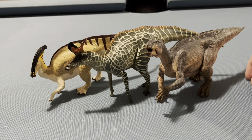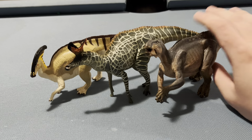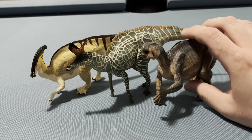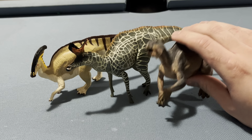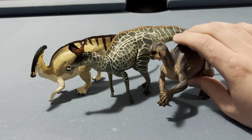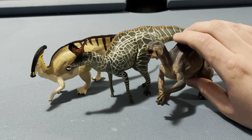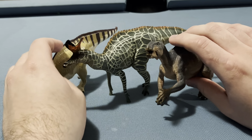So yeah, and I actually do really love the Iguanodon model here, to be completely honest, you guys. Definitely a bit more worth the money than the PNSO one. I know it's stylized and not accurate, but I'm sorry, $60? No way. So yeah, pretty nice comparison here.